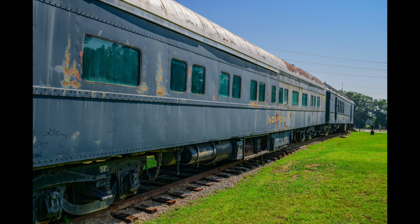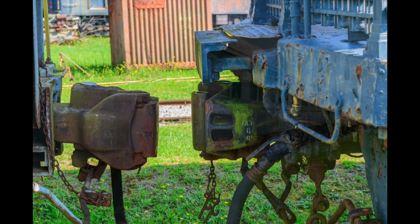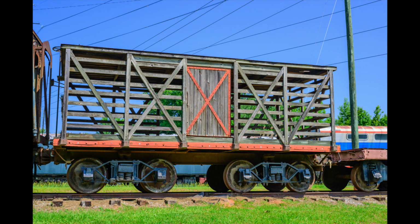Depending on the time of the year, there are different cars that you may ride on, such as a 1924 dining car, a 1954 passenger coach, a 1940 Nickel Plate Road caboose, and an open air car, and others. The school children that you'll see in these pictures, a picture coming up, they got a ride on the open air car.